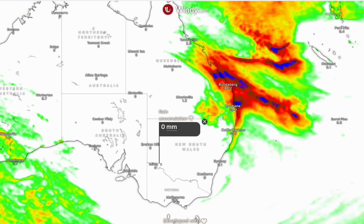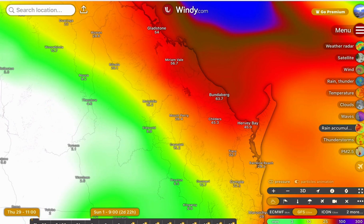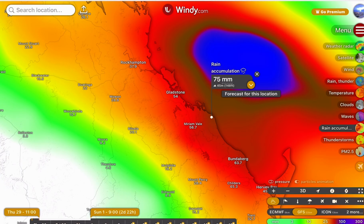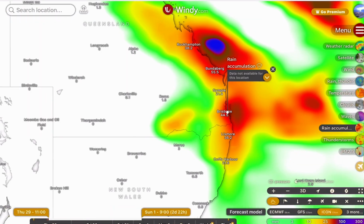Just until June 1st, it doesn't show anything further south, just those storms in Queensland that will last from today, the 29th, until like the 31st. So be aware. The GFS does have more on the coast, but not as much as the European has, like just 75 millimeters in spots of the coast.